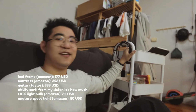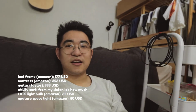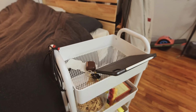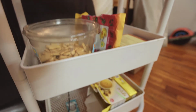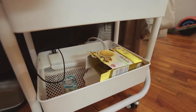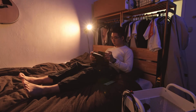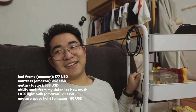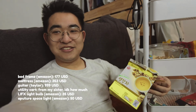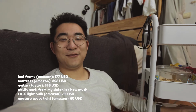On top of it is my guitar. Next to my bed is this utility cart, which Cathy absolutely hates. She says it looks hideous. On the utility cart are the common things I might need. It's got my iPhone charger, my AirPods charger, and my Apple Watch charger, all on top. Also my iPad Pro is here for when I'm lying on the bed and I want to watch some YouTube. On the bottom here, these are like candies and crackers. If I want to work while eating snacks, I can just pull this over. These are like ginger tea. They are very necessary for surviving in this room, and I'll get to why in a second.